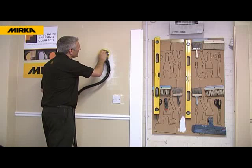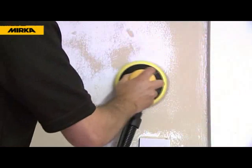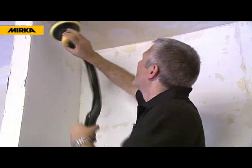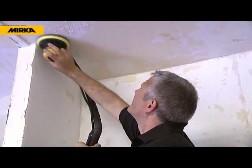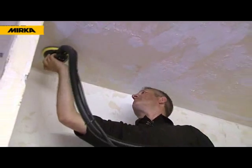CEROS is a revolutionary sander. It is powerful yet light. The dust extraction and compact light sander makes working at height a completely different experience. Whether you are a tradesman or a keen DIYer, working with the CEROS sander makes your job easy and clean.